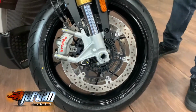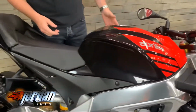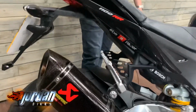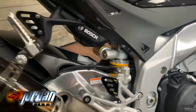So you can see there it's got the Brembo M50 monobloc brakes, it's got the Akrapovic end can and decats. It sounds mega as well. And it's really clean. If you want to zoom into all these nooks and crannies, you'll see it's really gleaming, as you'd expect for the mileage. 689.